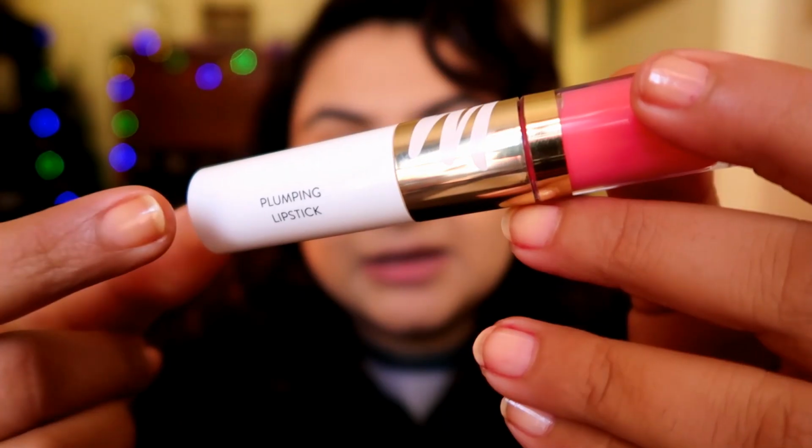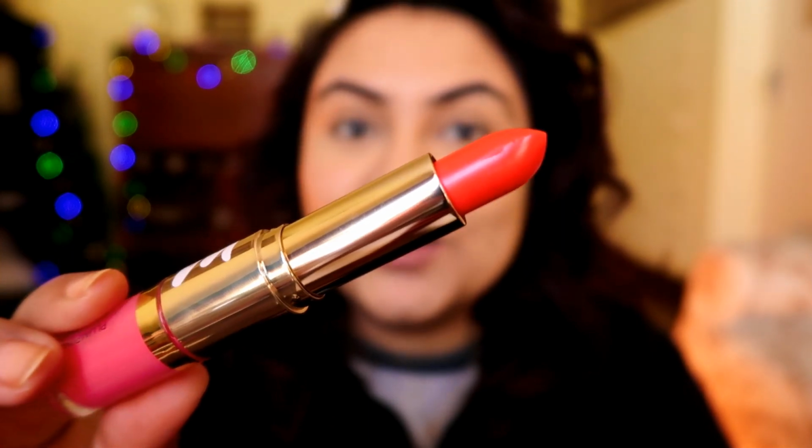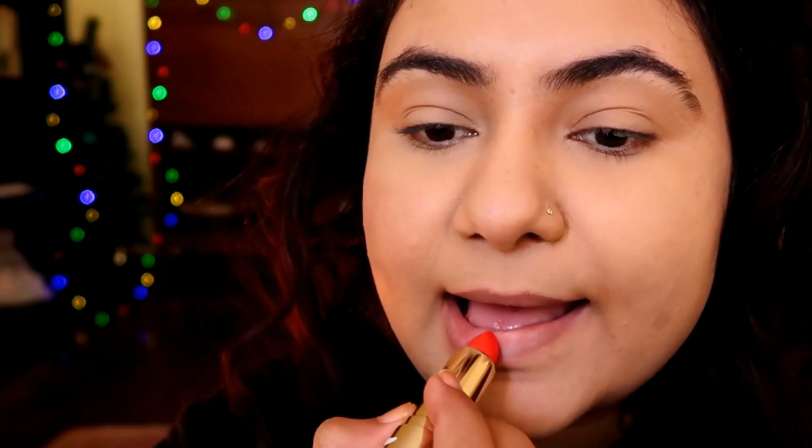Even their lipsticks do two things at once. So you have a plumping lipstick, and then you have a plumping lip gloss. This is in the shade Night Out. It's kind of like a really pretty red, but I don't understand, this thing is red and this thing is pink, but I might be wrong. Let me just apply it a little bit. That was a very light swatch.